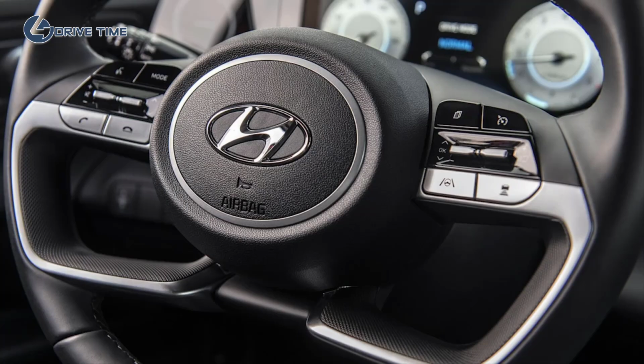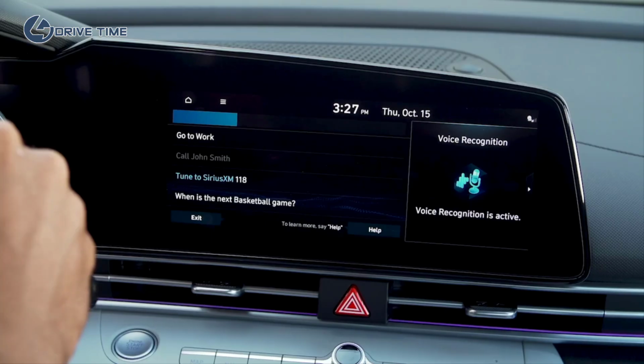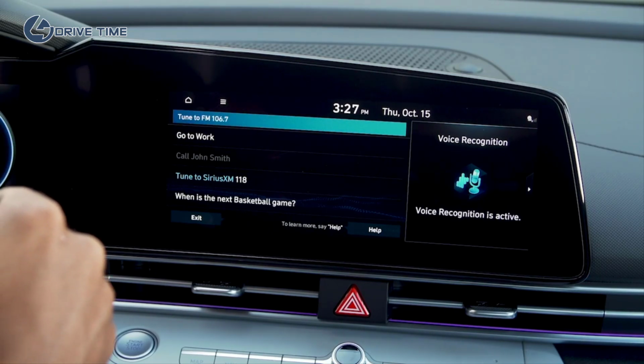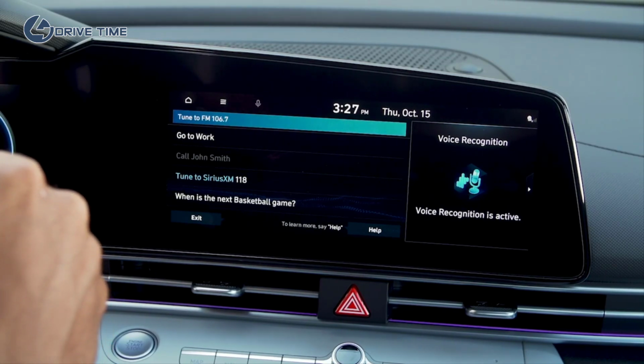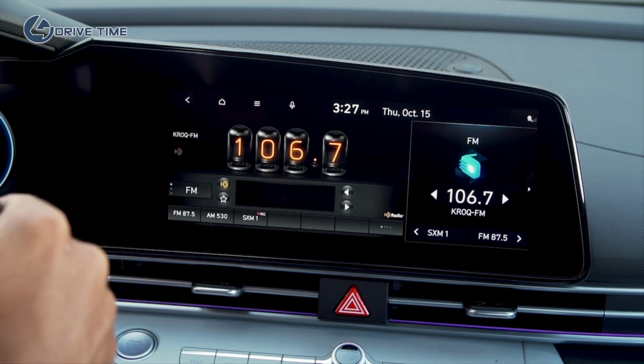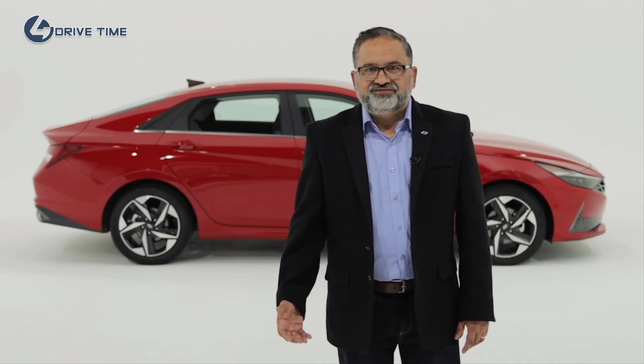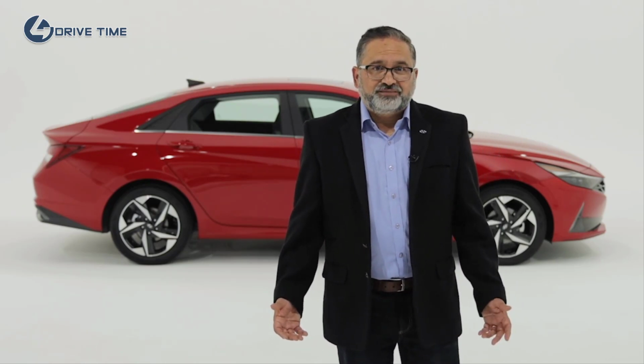The all-new Elantra also has an enhanced natural language voice recognition system with more and better feature control, delivering unprecedented speed and accuracy in voice recognition and responses. It understands context, such as user location, to support natural interactions. For example, while driving, I can ask, "Did the LA Rams win last night?"